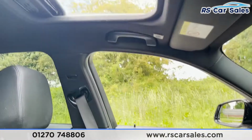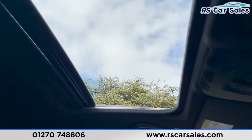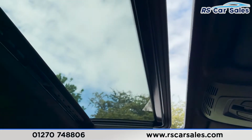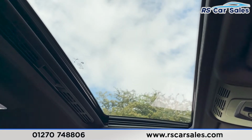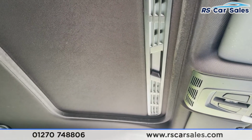Last but not least, we've got our panoramic sunroof just here, which is currently open. We can close that like so, and as you can see and hear, that's all working exactly as you would expect. We can also close up the cover just there if the sun's in our eyes for whatever reason.